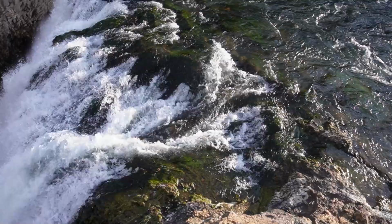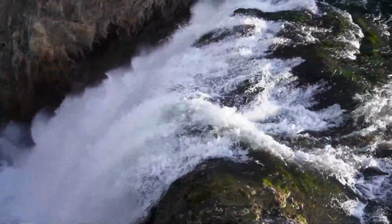So we reached the brink of the lower falls, and basically at that point you're just standing on top of the lower fall of this canyon, and it's just so cool. Like, you're just seeing all the water gushing down into the canyon underneath.